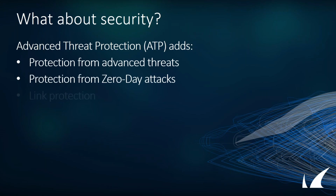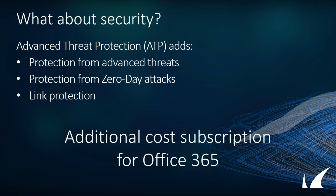And then for the next step up, they've got ATP, and ATP is an additional cost subscription. Right now, it costs a couple bucks per user per month, and adds 0-day protection. So attacks that have never been seen before in the wild, it actually provides some defense against those. Protection against other types of advanced threats that EOP would miss, and adds a layer of link protection. So if you're going to a website that may have some malicious code on it, is a spam site, or is a fake bank login site, which would be like from a spear phishing attack, it has protection against that.